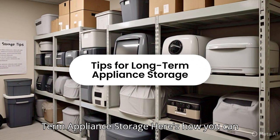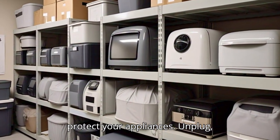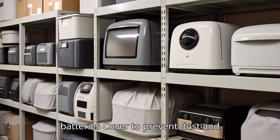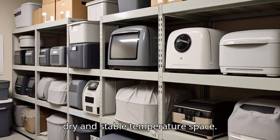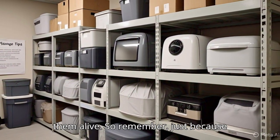Tips for long-term appliance storage. Here's how you can protect your appliances. Unplug completely. Remove or partially charge batteries. Cover to prevent dust and pests. Store in a clean, dry, and stable temperature space. Power them on once in a while to keep them alive.